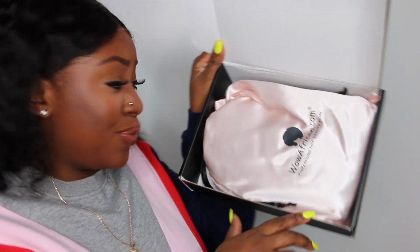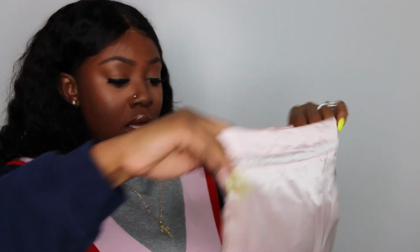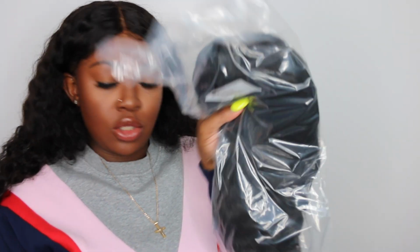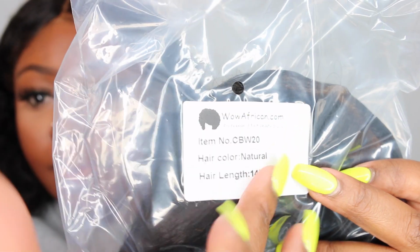And then we get to the wig. I'm so excited. The wig comes in a nice, really, really pink bag. And here she is. The wig that I chose is 14 inches. It reminds you right here with a little sticker. Obviously it's natural color and the item number is CB20. I don't know if you'll be able to find the wig that way, but of course I got your back and I got it linked down below.